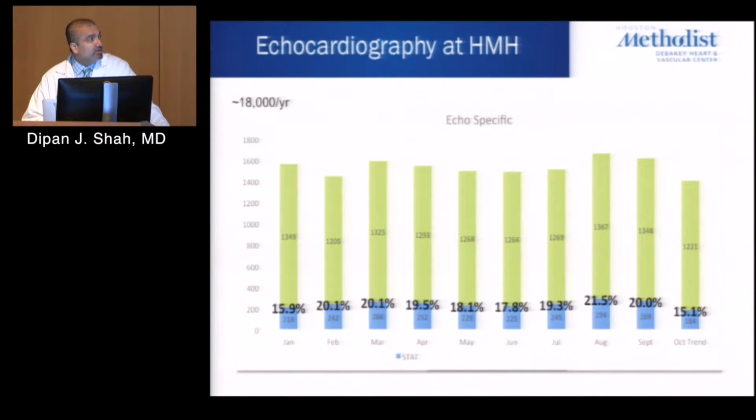All right, so now there's actually some data that Dr. Miguel Quinones put together from our echocardiography laboratory last year, which was the number of stat echoes that were being done. So the combined data here is the total number of echoes that are being done in each month. The blue here is the number of stat echoes that are being done. And you can see there was actually a rise, a creep forward in the number of stat echoes ordered to the point where almost 1 in 5 echoes that were ordered at Houston Methodist Hospital were ordered as a, quote, stat indication.